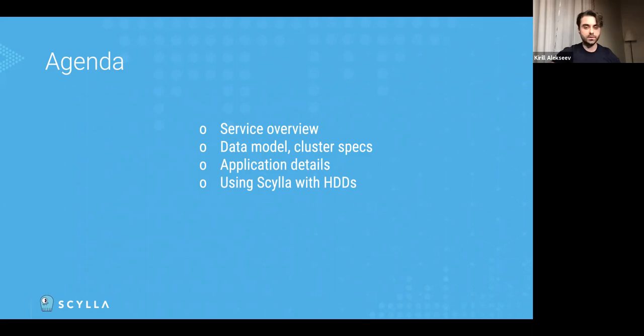Actually, Scylla is not recommended to be used with HDD, but using SSD would be kind of costly for us, so we decided to give it a try. And we did face some problems, but we managed to solve the crucial one, and I will discuss those problems along with the possible solutions to them. And then I will be happy to answer all your questions.